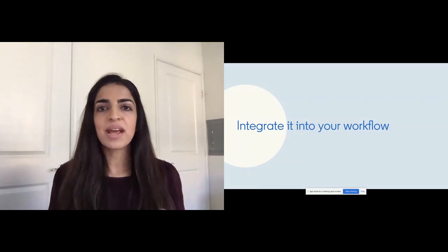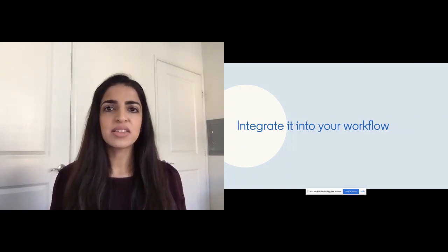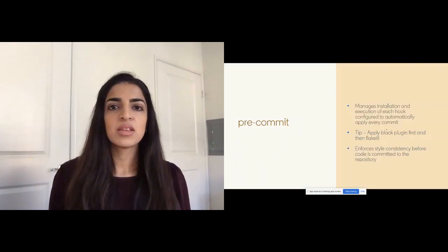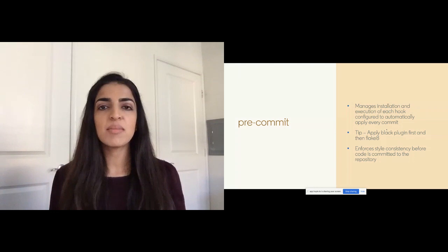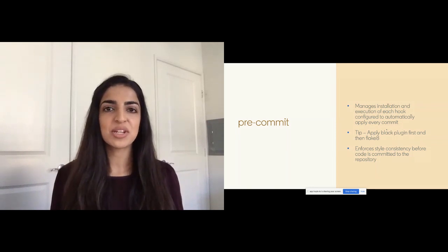So this is great, but how can you integrate it into your current workflow? It's kind of an overhead to think about applying this tool manually every single time. Sometimes you might forget. How can we make sure that for every single commit these tools are being run, so that we have more consistent code being pushed out and created for the pull request? For that, you're going to want to use the pre-commit framework. This framework manages installation and execution of each hook, so it's automatically applied for every commit. It enforces style consistency before code is committed to the repository.